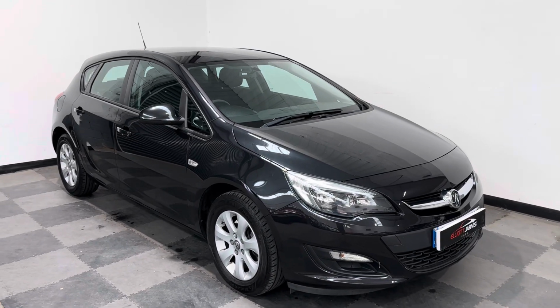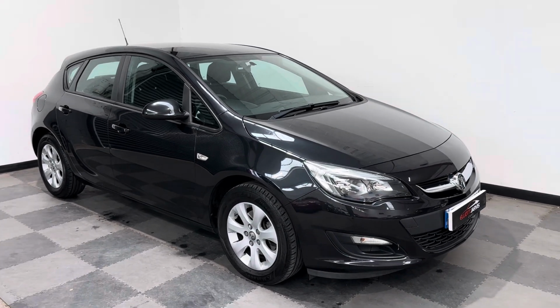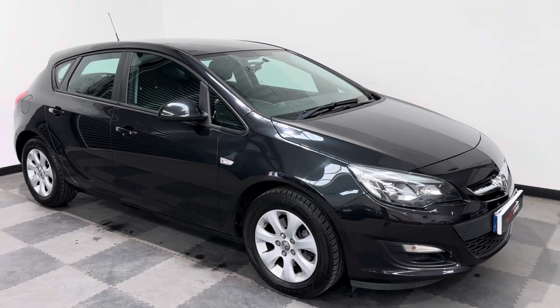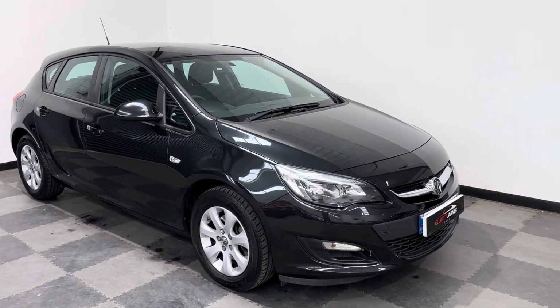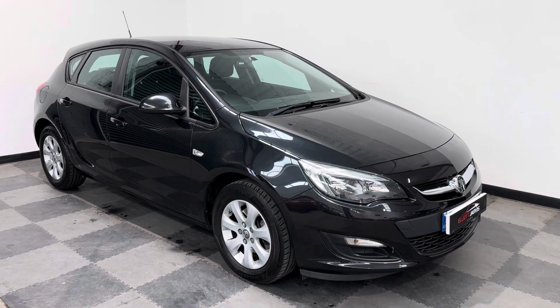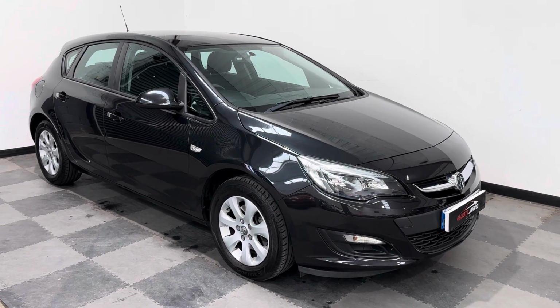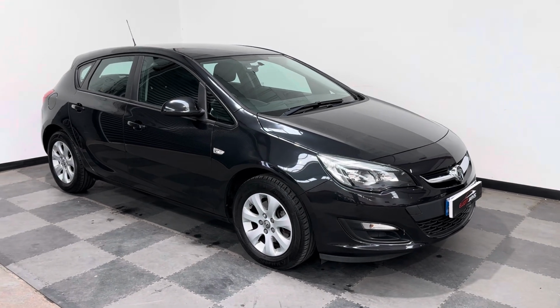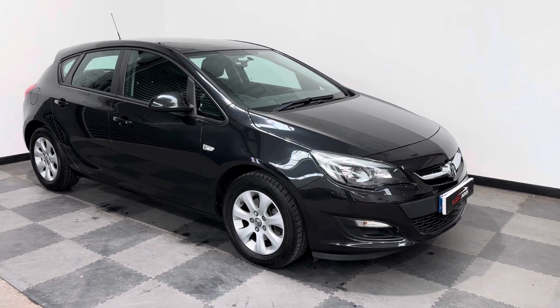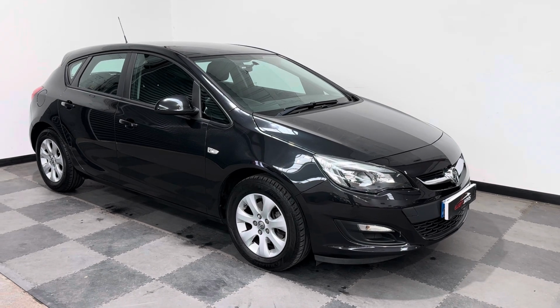Hi everyone, just want to take you round a stunning Vauxhall Astra that we've got in stock at Elliot Jarvis Cars. This is a 2014 64 reg, done just under 92,000 miles, with a full service history, including a recent cam belt, all done as well. So it's been a very well looked after and a very well cared for car.